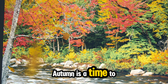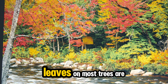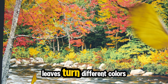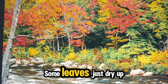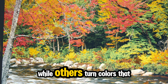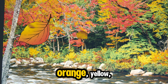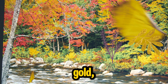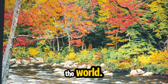Autumn is a time to look closely at leaves. In spring and summer, the leaves on most trees are green. But in autumn, those green leaves turn different colors and fall to the ground. Some leaves just dry up and turn a dull brown, while others turn colors that are brilliant and bold. Orange, yellow, red, purple, and gold, painting the landscape and changing the world.